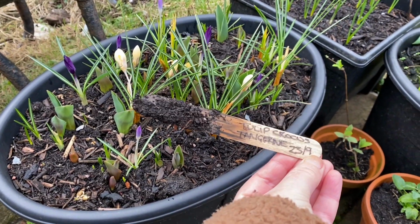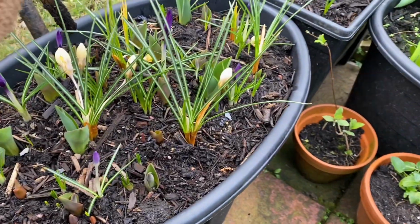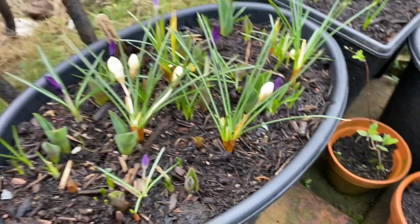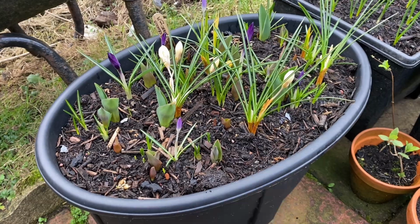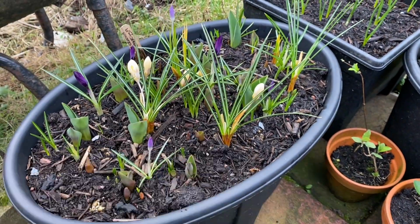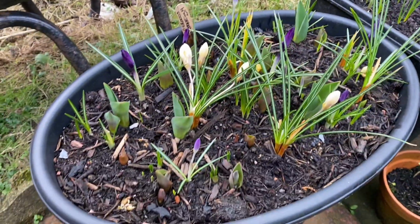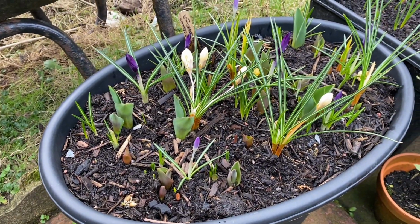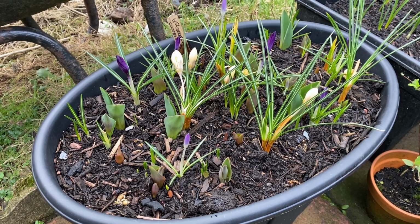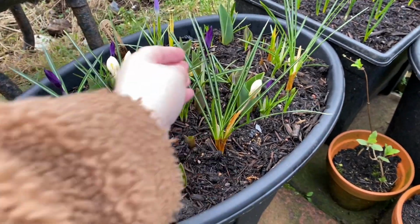Yeah, it just says tangerine tulips and crocus. So it's nice to see a bit of colour. The only thing is I think it's been so wet that a lot of these were just flopping over, like that one there, quite quickly. But let's hope that we get a nice show of especially the tulips. I'm excited for them. It's just lovely to see a nice wee bit of colour.